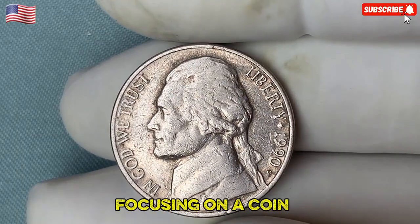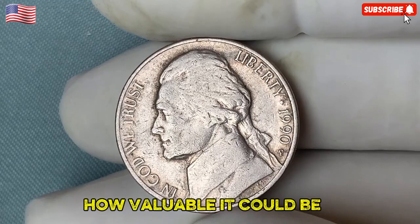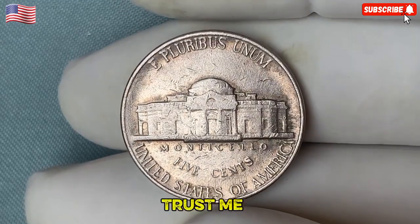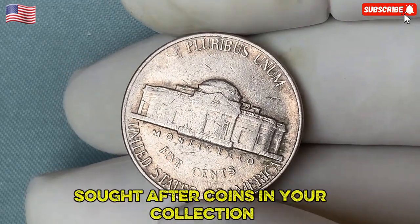Today, we're focusing on a coin you probably handle almost every day but might not realize how valuable it could be: the United States Jefferson Nickel from 1990, especially those with a mint mark. Trust me, this humble 5-cent piece holds some secrets that could make it one of the most sought-after coins in your collection.